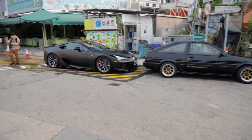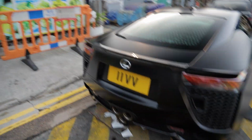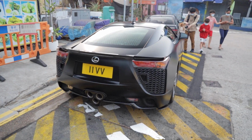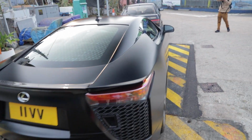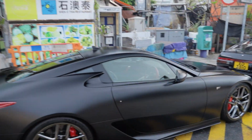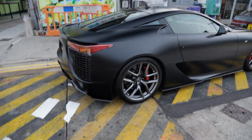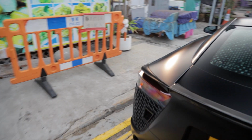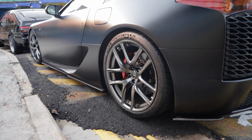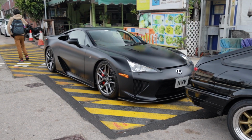Nothing really that special. So let's take a closer look at this really shitty Lexus. Just kidding. See, there aren't many LFAs in Hong Kong, especially registered. So this one has been gone for quite a while and is coming out quite recently. It's really good to see an LFA on Hong Kong roads because it is really rare. Previously, this car had some really terrible wheels. Now it's come back with some normal LFA wheels, which I really like, and having it with the Cup 2 tires just looks even better.